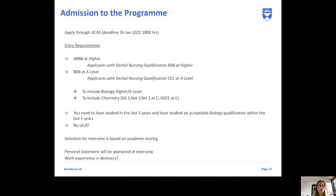Work experience in dentistry, well, we fully acknowledge that it is absolutely impossible at the moment to get into a dental practice to shadow or observe. We don't expect you to do that now, and we haven't expected you to do that for a while. What we do expect, though, is that you should speak to someone who knows about dentistry. So try and speak to a dentist, try and speak to a hygienist or therapist, and find out what the job is like, find out what the job entails. And essentially what you're trying to do is reassure yourself that you feel that this profession is for you.